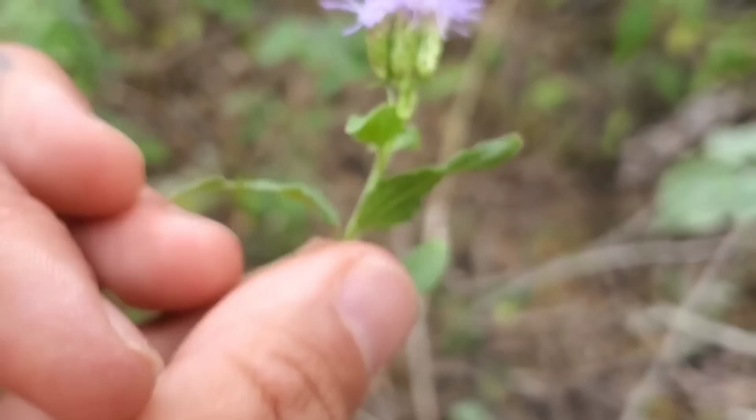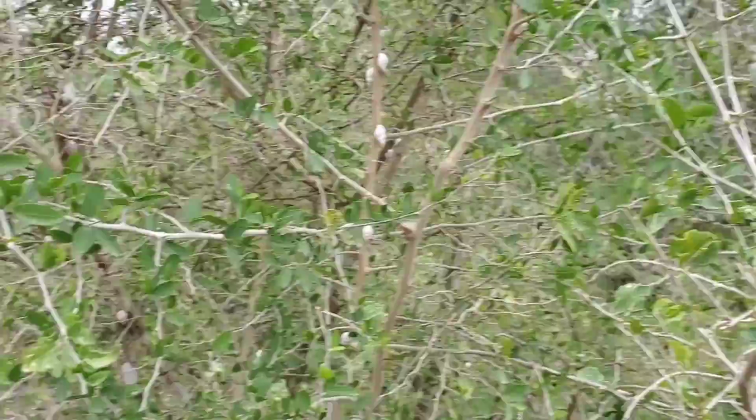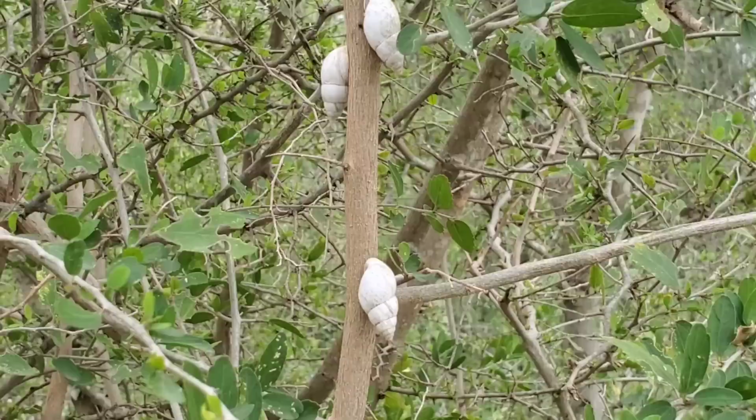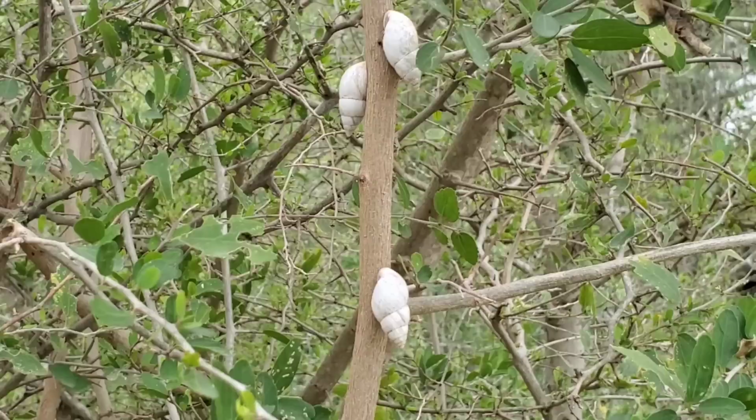Real nice one. Okay, this is kind of interesting. Look at this. In this Celtis, hackberry, Cannabaceae, same family as cannabis, you got these little mollusks. Do you like mollusks, huh? This is a species in the genus Rabdotus, and they're like a desert-adapted snail. I guess it's not really a desert here. You go west, it starts to become more of a desert. It's just, like I said, the thorn scrub.